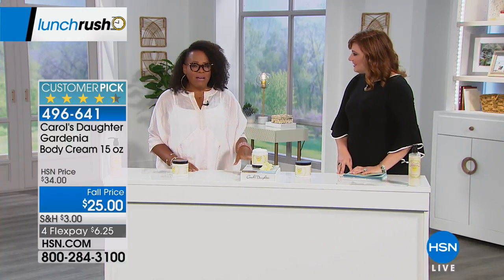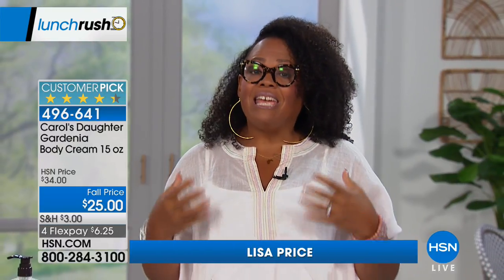And this gardenia body cream is one of life's little pleasures. It is amazing. The fragrance is gorgeous. The texture is beautiful. But it works.